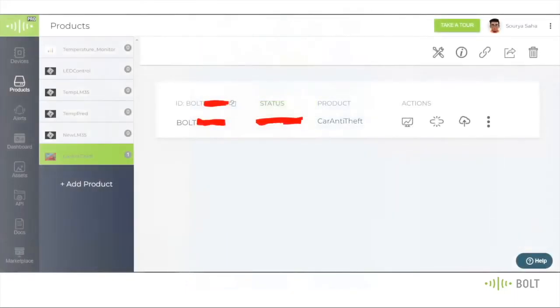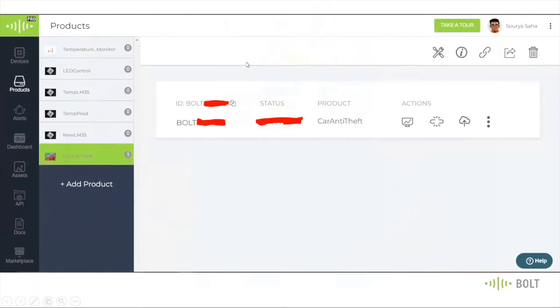So in order to do this, you must have a Bolt Cloud account. In addition to the Bolt module, you must have a Bolt Cloud account. And preferably, you must have a subscription to Bolt Cloud Pro. This is because continuous transmissions are being made to the Bolt product using the Python code. If you do not have a Bolt Cloud Pro account, using the normal Bolt Cloud account, you are limited to only a certain number of interactions. But with the Bolt Cloud Pro subscription, the number of interactions is unlimited.